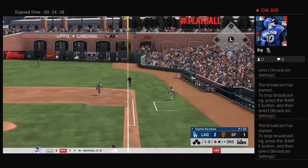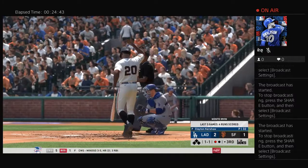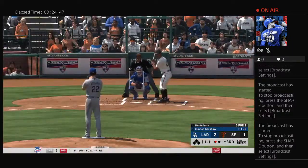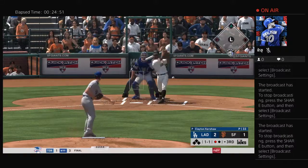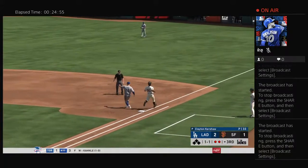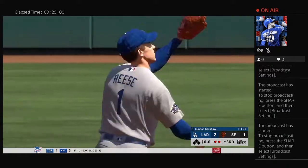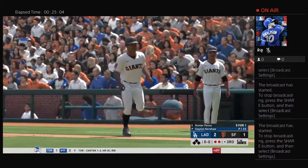Hit in the air down the right field line. And foul. A 2-1 score here as we play inning number 3. Hit back up the middle. Throw on to first to take care of him, and Kershaw is in control now. 2 away. The right fielder, number 8, Hunter.